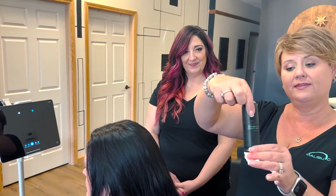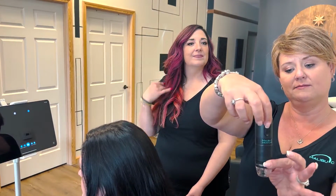Here's your third. This makes the light dim and bright. I don't use that either. Do you use that? Nope. So leave it alone. When you guys are going in and using this, it can be intimidating to pick up a new piece of technology, right? Don't be afraid of it.